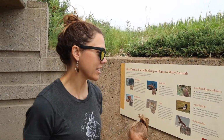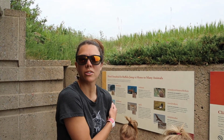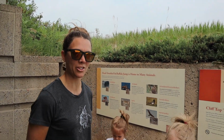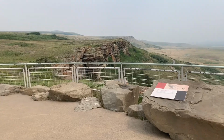Alright, so we're gonna do the clifftop trail first so that we can see where they drove the buffalo off over the edge, and that way we see it and then we will go through the exhibits and learn about it afterwards. So at the base of the cliff, wounded animals were killed and the butchering began.